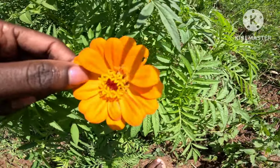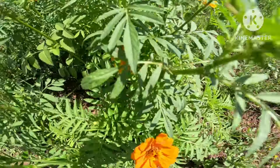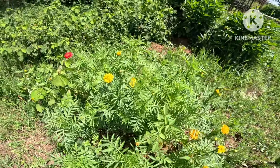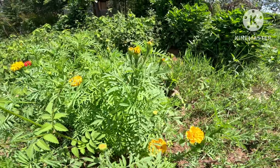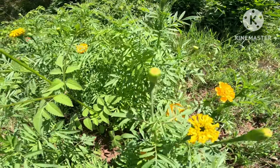So this is the one which I've put in the pot, and I hope they'll grow into these nice, beautiful flowers. Wow. With time, I'm going to look for a place where I can plant flowers, because I want this place to look like a garden.